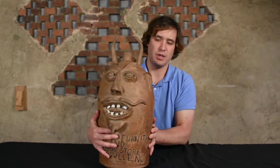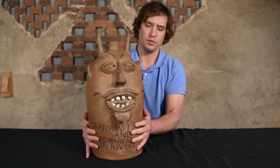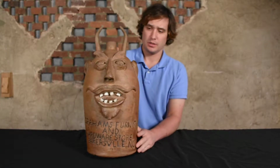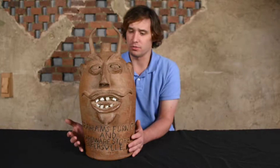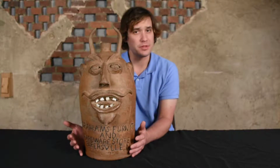Now this exciting piece is one of only two known with advertising for a hardware store, for any place of business. And the other example, sort of the mate to this piece, if you will, is in the collection of the Philadelphia Museum of Art. To our knowledge, this is one of the very best pieces of brown pottery known. It's one of the most famous, as I said, 20th century face vessels known.